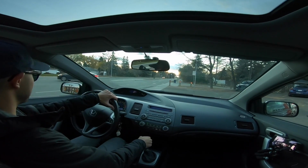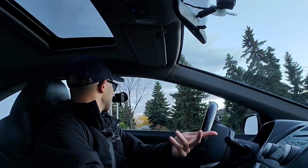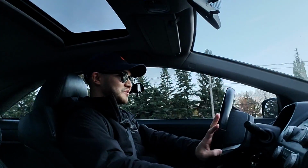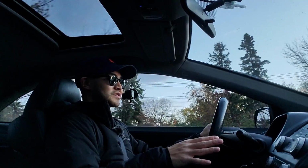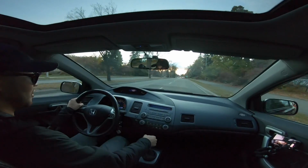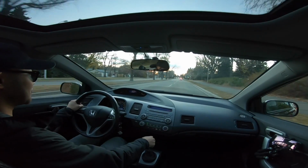So on the topic of the interior, I really like how it's laid out, but here in the EXL trim, you get a really nice sound system too. I was surprised at how much bass there is. I think there's a subwoofer. It just says premium audio system. I don't know the brand or anything like that. I just know that it sounds really great.